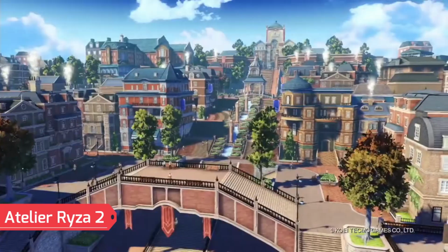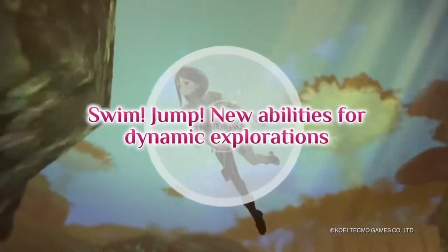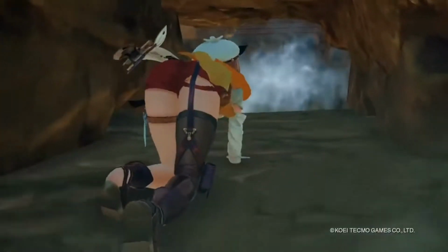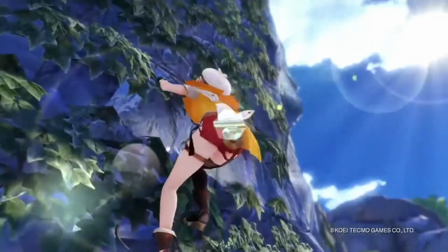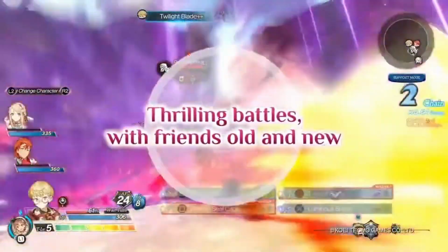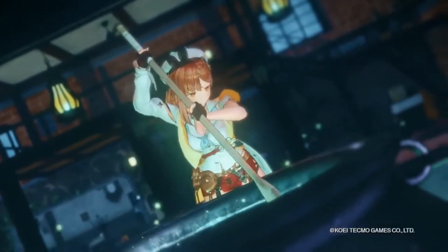The Atelier series has long been successful in Japan, but up until recently had only achieved a modicum of success in North America. That all changed with the release of Atelier Ryza in 2019. The first game was surprisingly successful, with players falling in love with the protagonist and her band of characters.